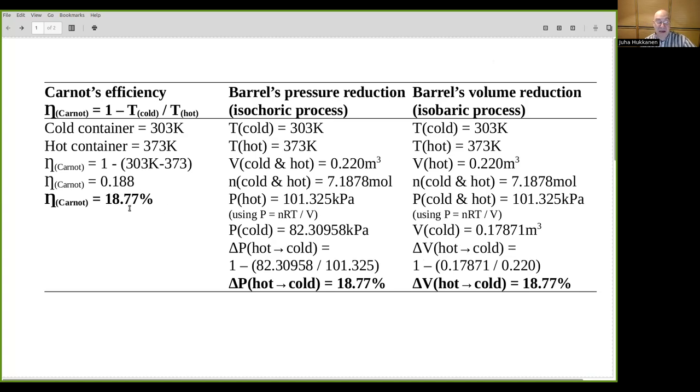It's exactly the same as the Carnot's efficiency value. So what I'm saying here is that the Carnot's efficiency values are linked to ideal gases behavior. And on the other hand, if we had an isochoric process, as we had in that weird tube that we calculated, we would have a lowering of the pressure with these temperatures, 100 degrees Celsius and 30 degrees Celsius. And we had that constant volume, 220 liters.